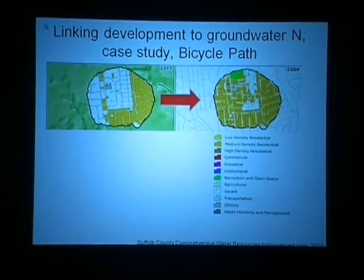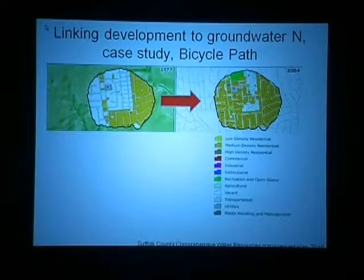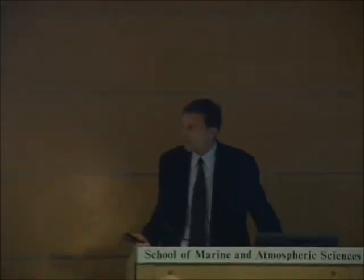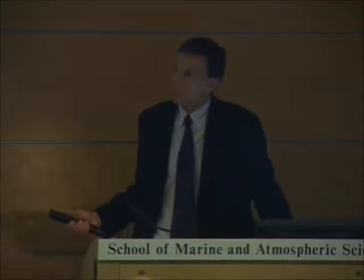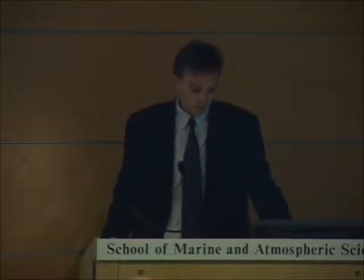And this is an example from Suffolk County that was just released. This is one of several case studies they showed, and I'll just show you this one. This is Bicycle Path, in the town of Brookhaven. But there's many other cases we can point to that look just like this. So in 1977, this is this parcel of land. The white indicates undeveloped, where it's orange is just medium density housing. So fairly sparse, not a lot of housing. By 2004, this area was built out with medium density housing.